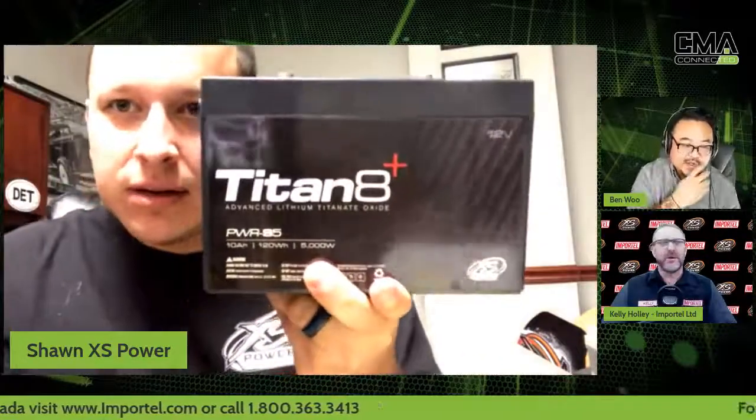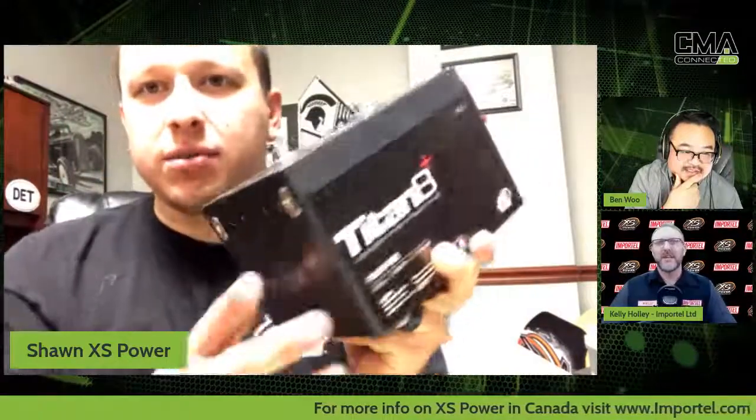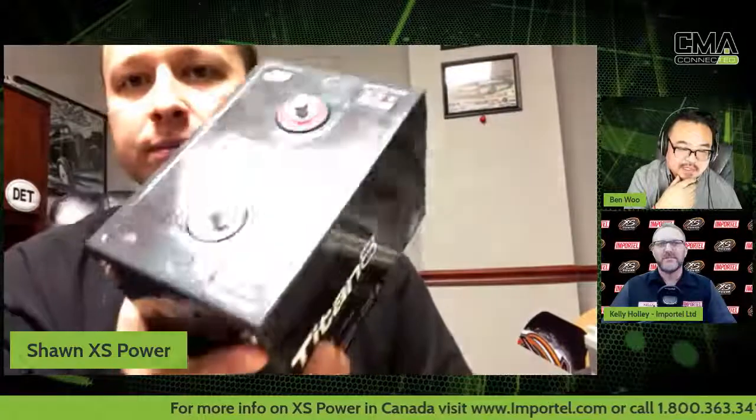All right. And that's an actual battery too that weighs approximately what, 8-9 pounds on that one? Yep. I think the weight is between 8 to 10. Don't quote me, but it's 8 to 10 pounds on that battery. You can tell by the way he's holding it.